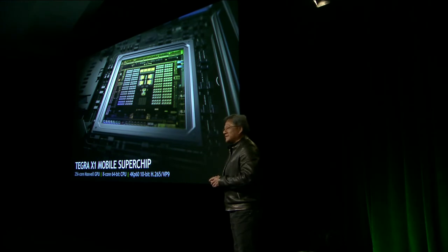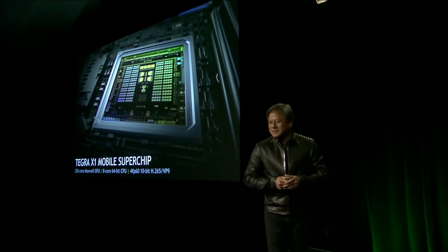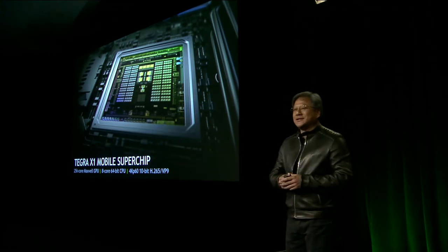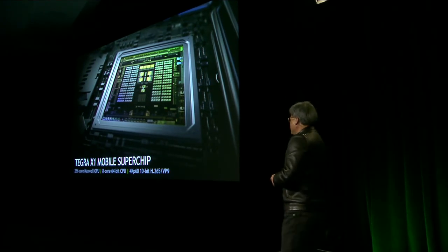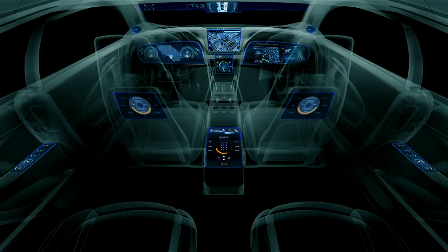That's our first announcement. What was initially called, codename Erista, known by many of you who follow us very closely, is now called Tegra X1. So the question is, what are we going to do with all that horsepower? What are we going to do with 1 teraflops inside a little mobile processor? Surely you don't need it for phones. It turns out that we believe the future car is going to pack an enormous amount of computational capability.